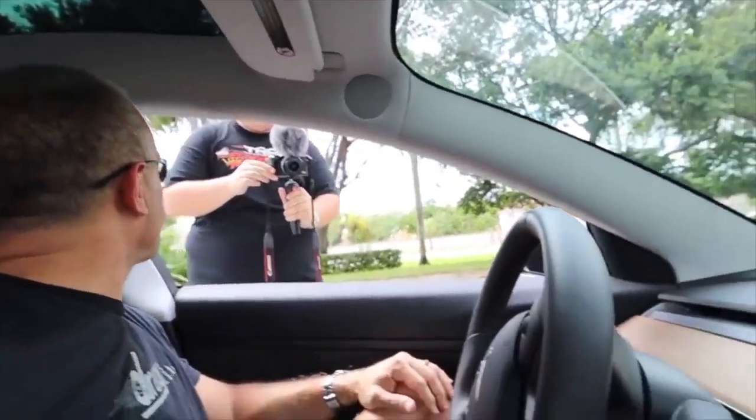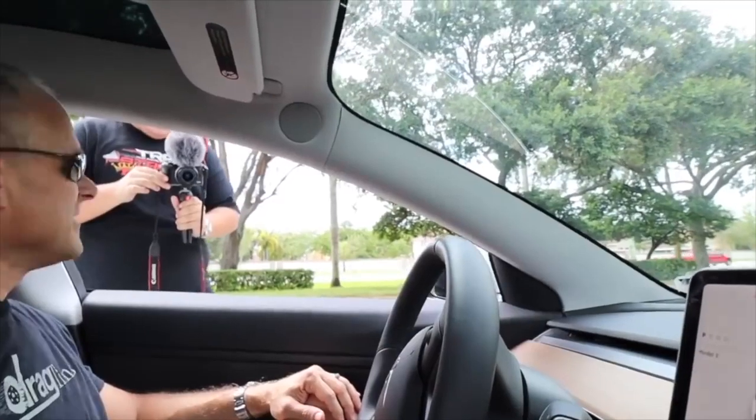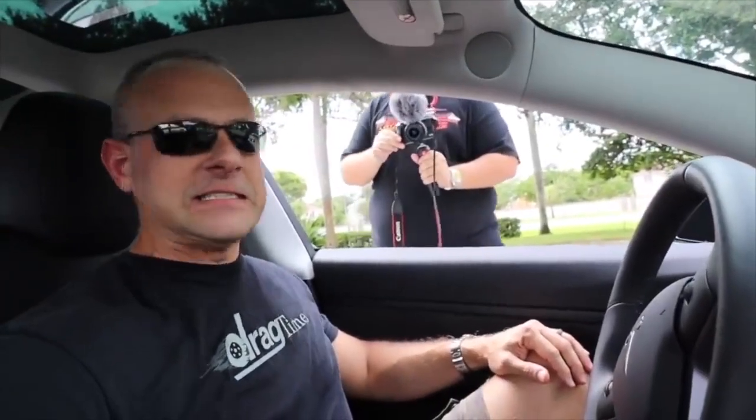There we go. All right, so I don't know. Is this the first Tesla to get pulled over? I think so. With no one in it. That's super sketchy, right? I don't know.